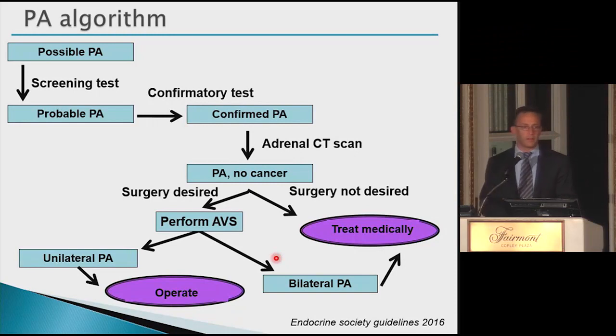So going through possible primary aldosteronism, the Endocrine Society suggests doing the screening test, but I would suggest that if you have a high index of suspicion, skip the screening test and go right on to your 3-day oral sodium loading test or your saline infusion test. Once you've confirmed primary aldosteronism, do the adrenal CT. If there's no cancer, then the next question is, well, do you want to pursue surgery?